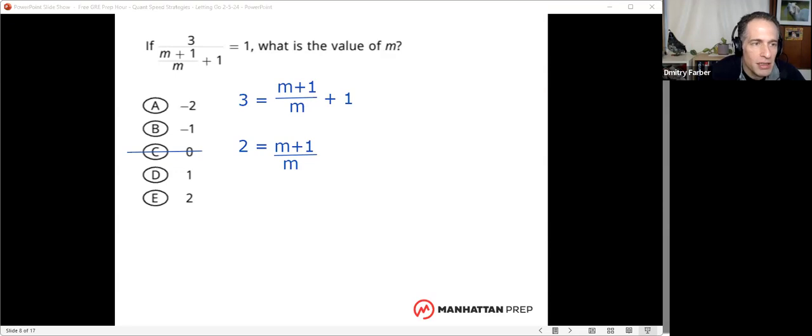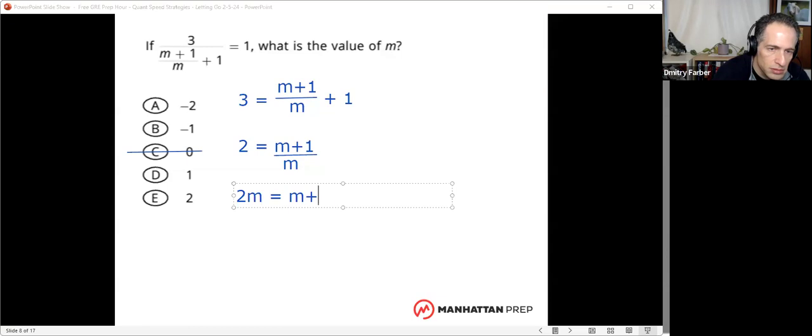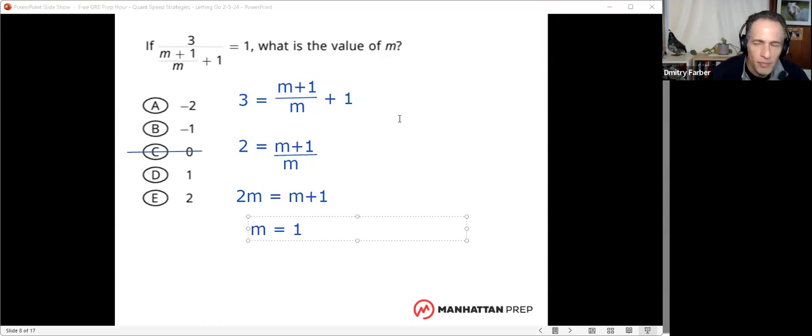So we can test cases here. However, I could also just move this over. Whatever you're comfortable with. And I get m equals 1. The more involved the work is to simplify, the more you might be happier testing cases. On the other hand, the nice thing about simplifying is you do it once and you're done. Whereas if I test -2 and it doesn't work, then I have to run through it all in my head again with -1 and with 1 and with 2. And so, it's a trade-off. But I'd argue that if you know your moves here, then this isn't such a bad question.